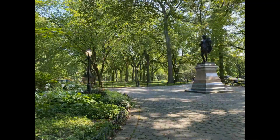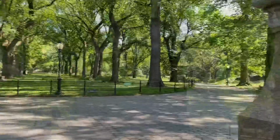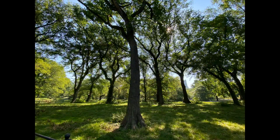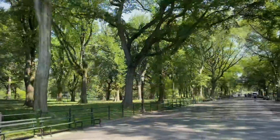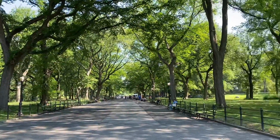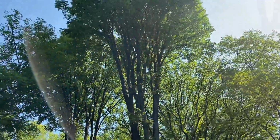Then I headed east just a little bit to the Shakespeare statue, which actually opened a year later, and it was to mark the 300th anniversary of William Shakespeare's birthday. We also find Scottish poet Robert Burns and novelist Sir Walter Scott done up in bronze, among others, which is why this is nicknamed the Literary Walk.